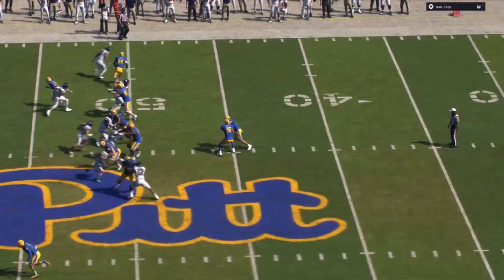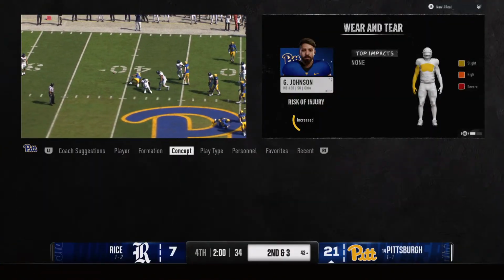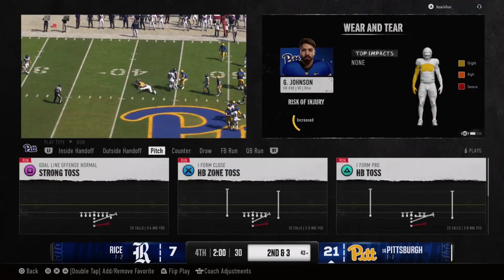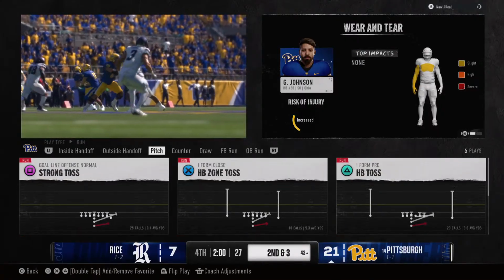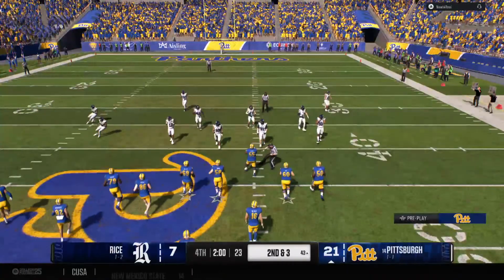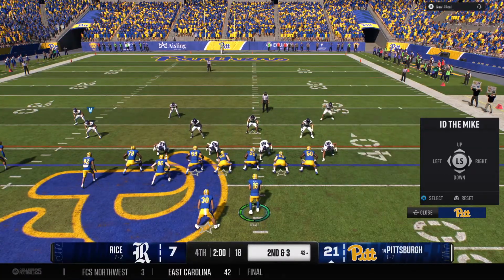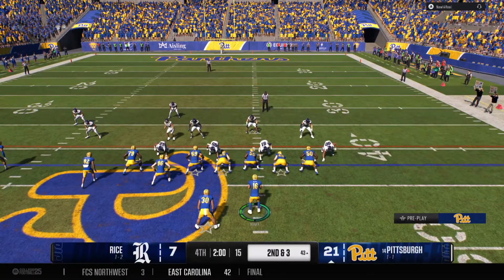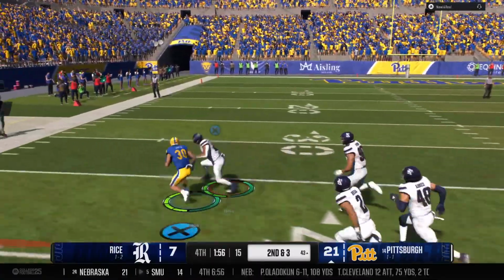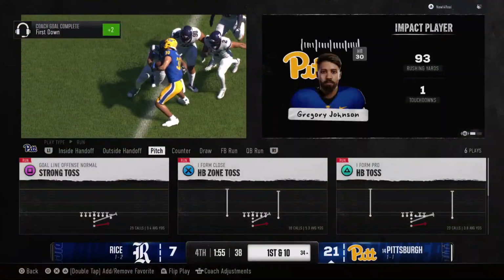We've reached the 2-minute warning, and this offense will be quite content just to drain the rest of the time away. Second down coming up. Come on, set. Double right. To give as they work on that clock. He steps out of bounds, but he's got enough for a 1st down.